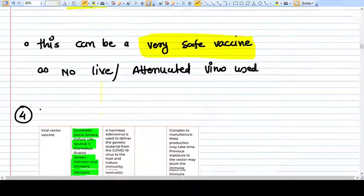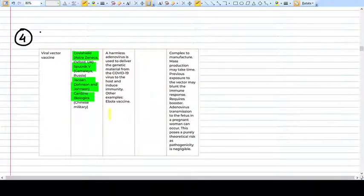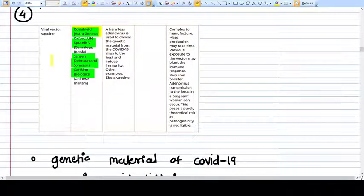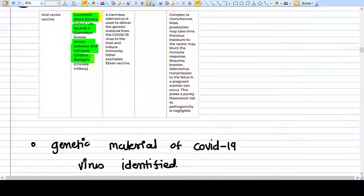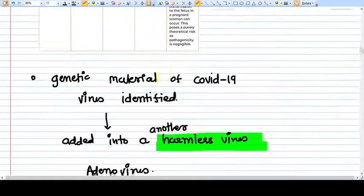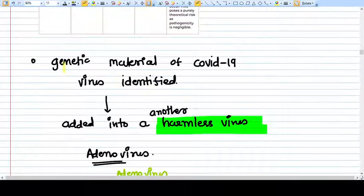Okay. Now the fourth type, which is very important and the most commonly used vaccine, is the viral vector vaccine. Here are Covishield, marketed by AstraZeneca and Oxford, Sputnik in Russia, Johnson & Johnson, and even CanSino, that is available in China. So these are viral vector vaccines. And how do they work? The genetic material of COVID-19 virus is identified.